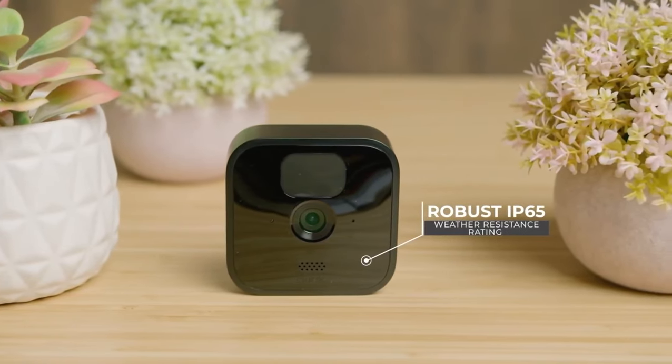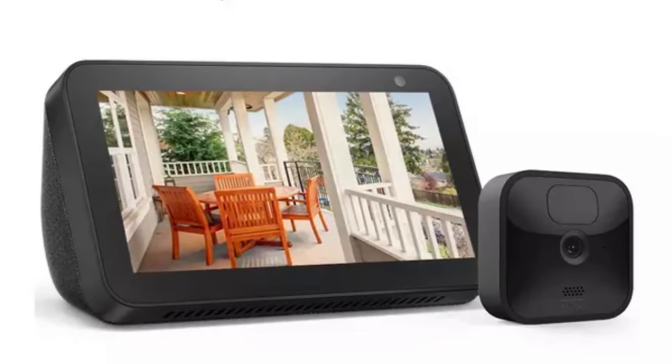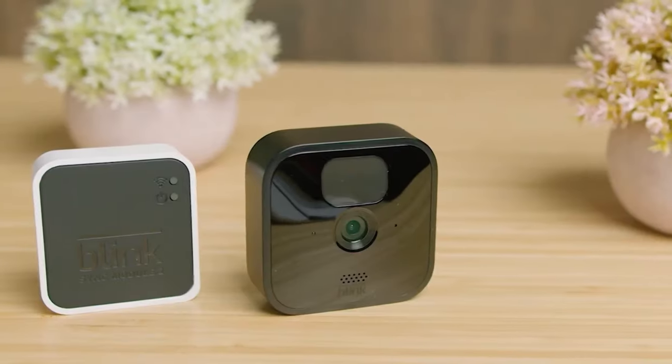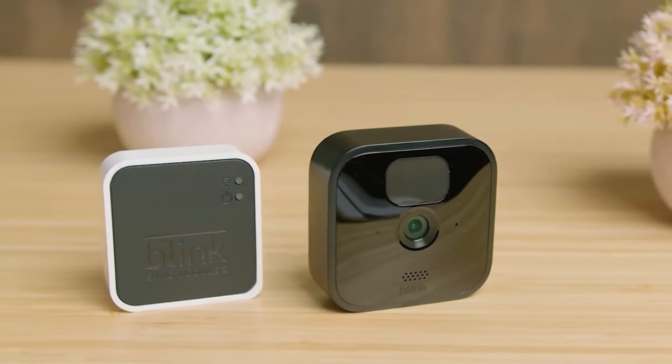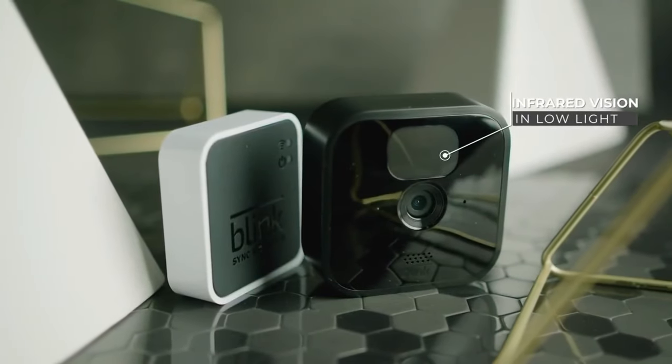in consistent performance without frequent recharging. Store video clips and photos in the cloud with the Blink subscription plan, or locally on the Blink Sync Module 2 using a USB flash drive, sold separately, ensuring convenient access to your footage.